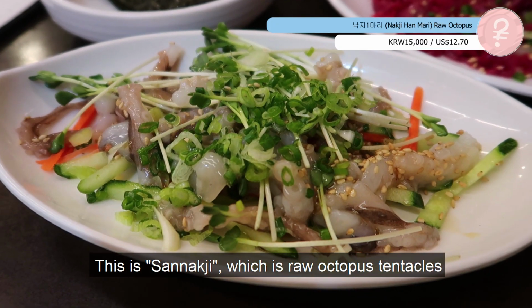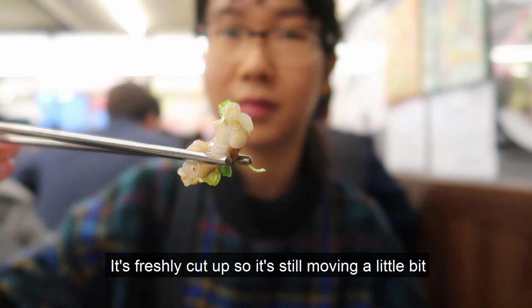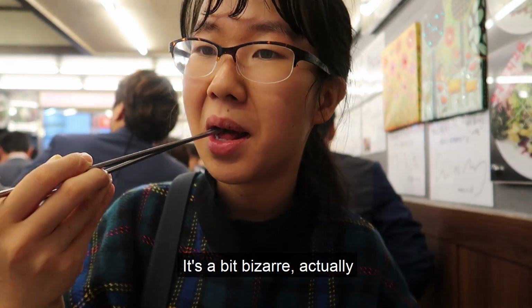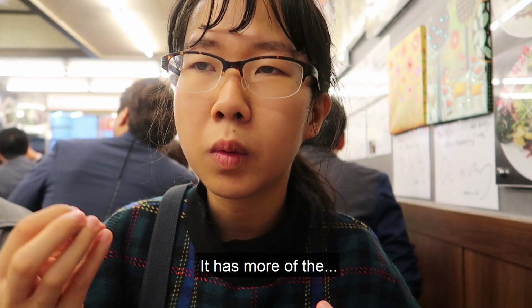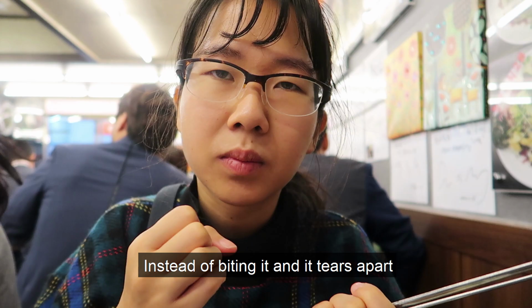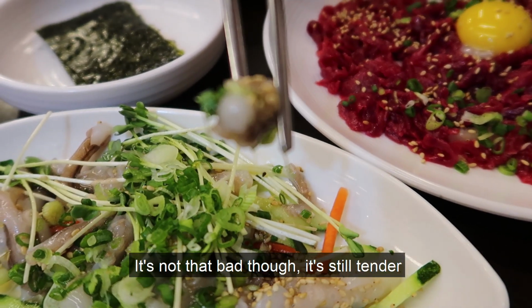This is sannakji, which is raw octopus tentacles. It's freshly cut, so it's still moving a little bit. I can feel the muscles moving at the end of my chopsticks. It's a bit bizarre, actually. It is similar to the texture of cooked octopus, but it has a little bit more structural integrity. Instead of biting it and it tears apart, you have to keep chewing and chewing. It's not that bad though, it's still tender.